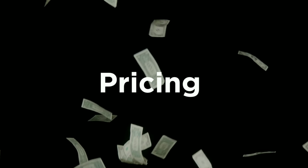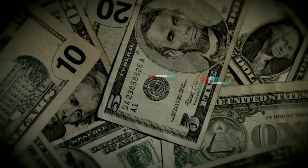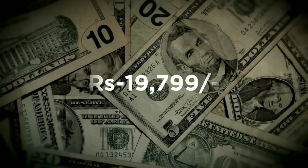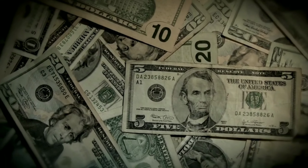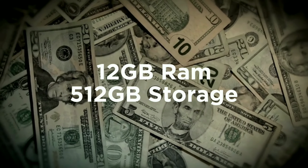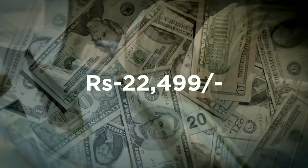Alright, time to address the elephant in the room. Pricing. This Poco X6 5G is now available on Flipkart and its price tags will make you smile. The base variant with 8GB RAM and 256GB storage starts at just 19,799 rupees, including enticing bank offers. If you need a bit more breathing room, the 12GB RAM and 512GB storage option comes in at 22,499 rupees, also factoring in those sweet bank deals.